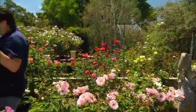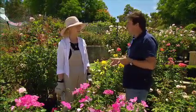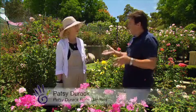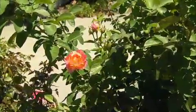Well, Patsy, your garden is absolutely stunning, but I've noticed that the majority of the plants you've got here are all roses. How many roses have you got? We've got just under 1,000 roses, both this side of the road and across the road. Of course, you filled this garden up, so you thought you'd buy a house over the other side of the road so you could fill that one up as well. Yes. That's all David Austin's? Yes, and a few Delbards. Okay, so the English and the French roses.